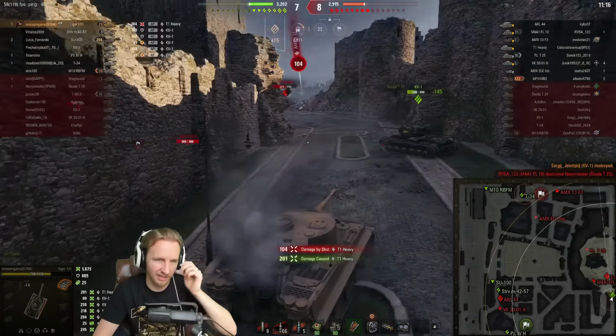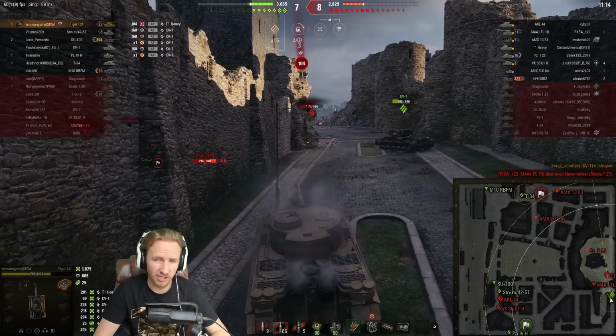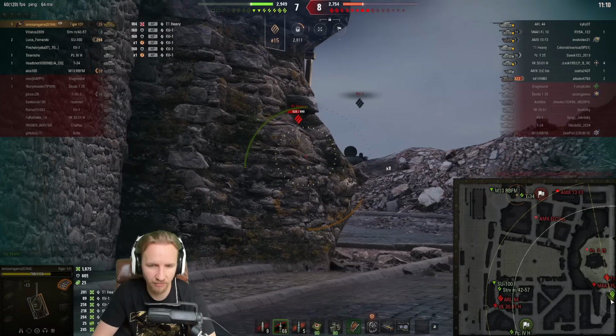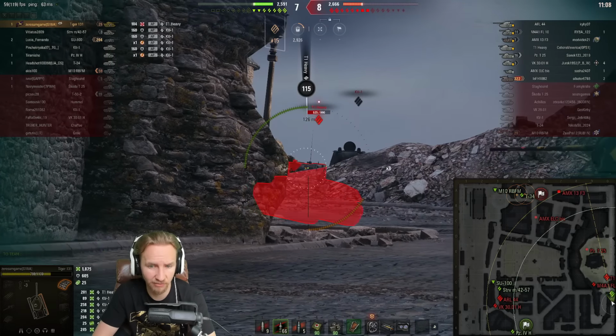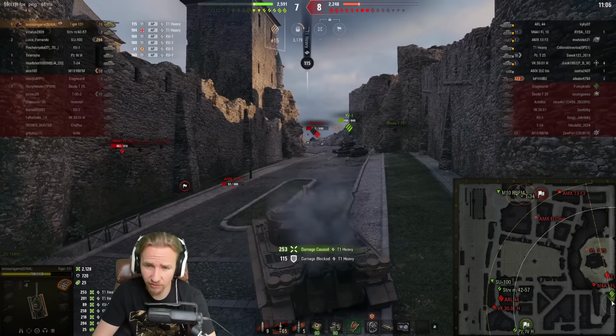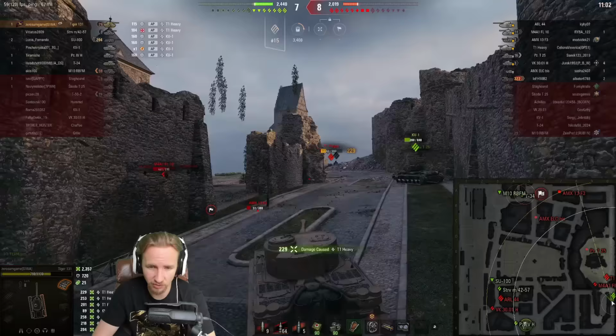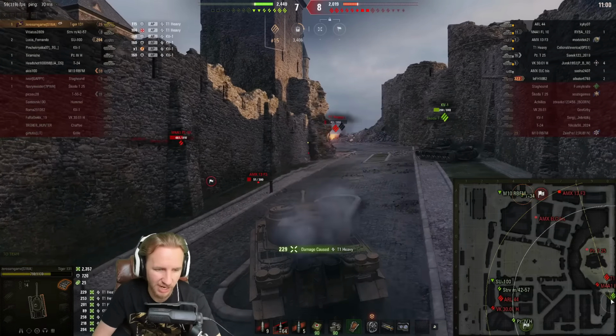It really does. It usually has alpha damage to outtrade equal tier tanks. It's unusual for equal tier tanks to have higher alpha unless you're playing against something like a KV-85. But if you're playing against a KV-85, you can shoot literally like 3 times for every time they can shoot you once because of that vehicle having terrible damage per minute.